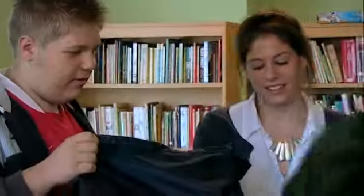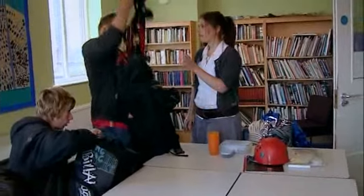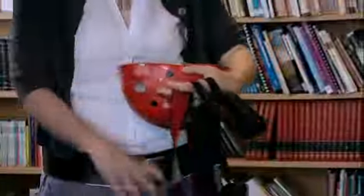Here at the Voyager PRU in Totnes, HLTA Daisy Matthews has a very hands-on approach to her work, inside and outside the classroom. Being an HLTA, there's a certain amount of continuity between the indoors and the outdoors, so I will be with them the whole way through.